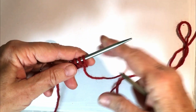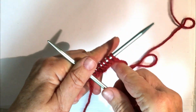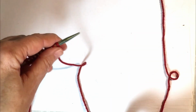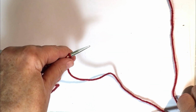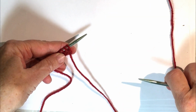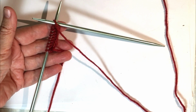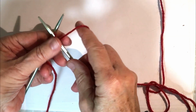So instead, do this, remember that. Take my needle, put my needle in first. You know, when you do something all the time and it happens automatically, how many times do you really analyze exactly what you're doing? I'm having to think, okay, now how do I do that? So what I'm doing is I go ahead and put the needle in there, and it's just resting like that. See that? Not going anywhere. Grab the yarn, get it on my finger.